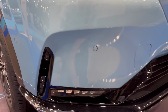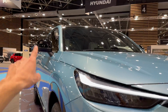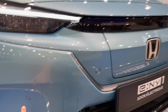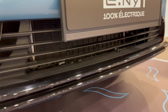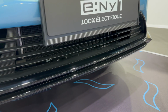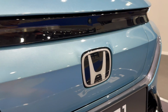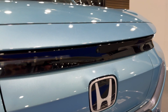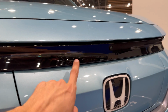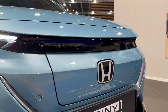We have a little bit of piano black details and some chrome accents. The black piece is extending there, and you have the black side mirrors. Parking sensors, we have air intake there. There's a plastic cover for the radiator because these are bigger openings. We have the piano black lip. We have the Honda badge here. I think this is where the radar is, and there's a camera there. There are some sort of lights here that I've just noticed, so it might be for the charging or something.